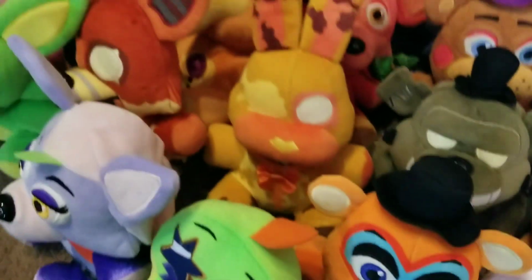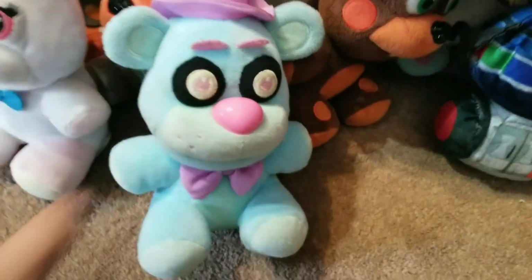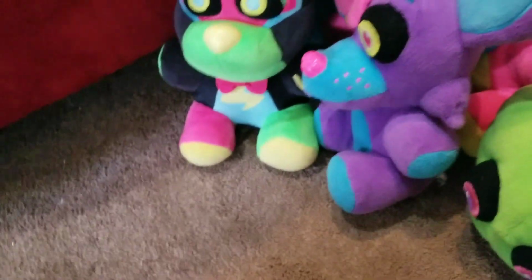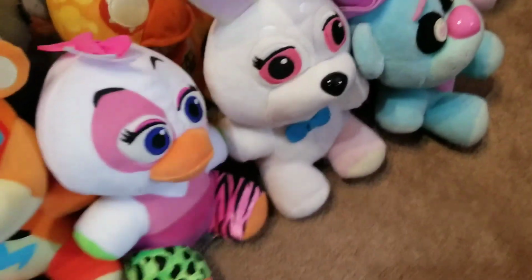Now moving to the Easter one. So we got Blue Freddy. Pink Freddy. Green Cupcake, Purple Foxy, Blue Foxy, and Green Foxy. We got Blacklight Gamelock Freddy, Blacklight Monty, Blacklight Gamelock Chica, and Blacklight Roxanne Wolf. I wish they had Blacklight Fanny.